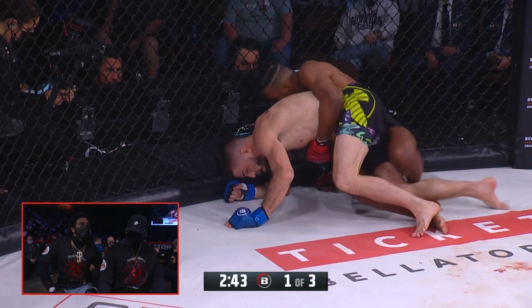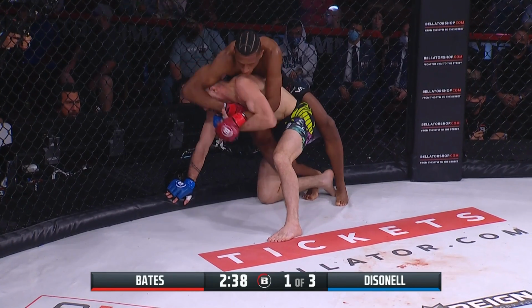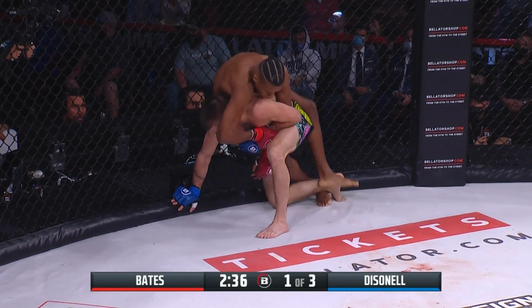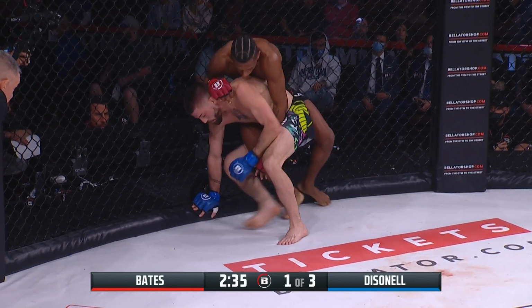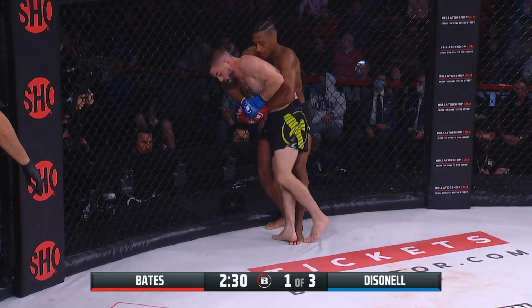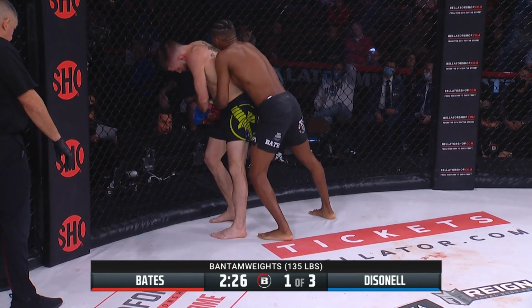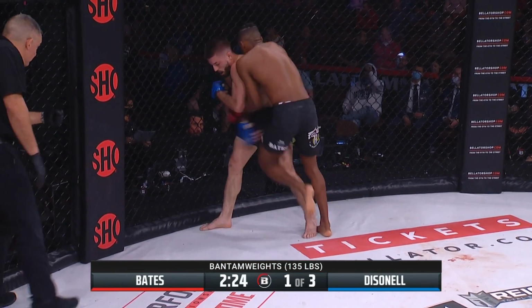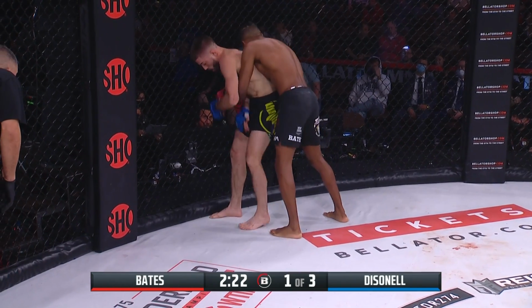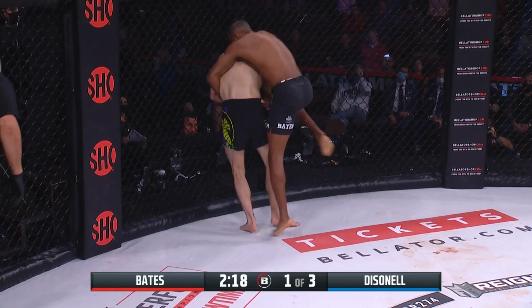No doubt about it, but you see right now Chris is trying to keep himself high with Jaylon's back up on the cage. Not a lot of space for him to move. Jaylon just doing good work, staying calm, composed, still in a position to take Chris where he wants. Chris has been unable, in that hand-fighting war, he's been unable to get rid of those hands. He's broken them apart twice, but the hands keep on coming back together.